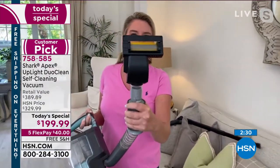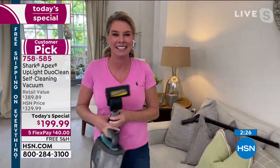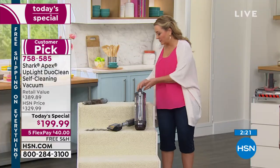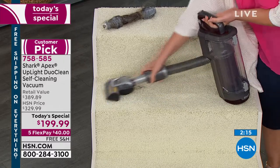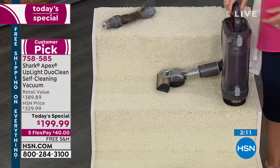And look at this. I mean, that's money right there, Helen. I love it. I love it. And you know, able to clean your furniture, your stairs. This is the pet tool that is included. And you know, you can just see how quickly it gets all that hair up. I mean, I'm basically done with the job now.